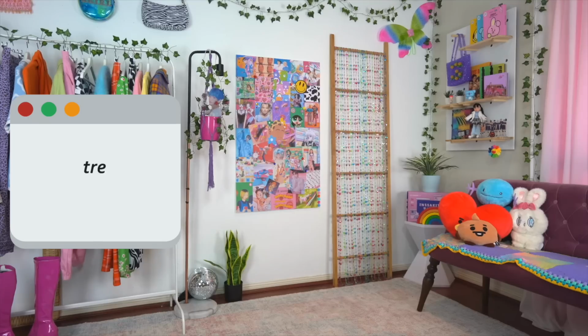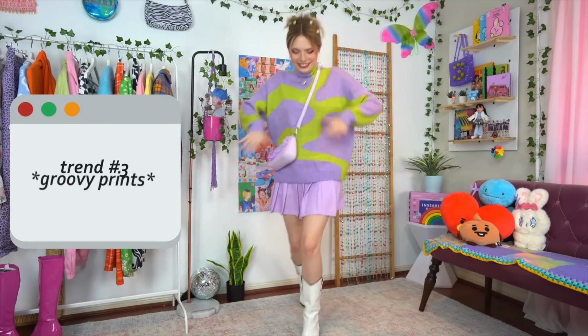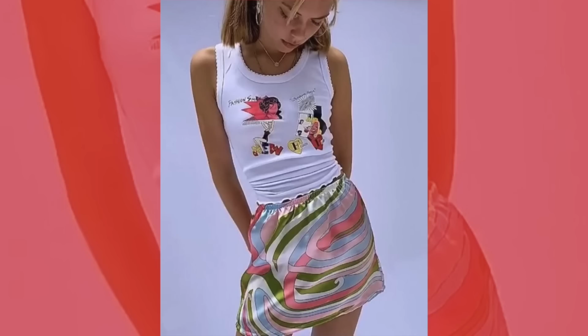Why the hell not? Trend number 3, whatever you want to call this groovy pattern. I'm really not too sure how best to categorize this one, but I just feel like I've seen a lot of retro inspired patterns and prints. This was actually my birthday outfit.